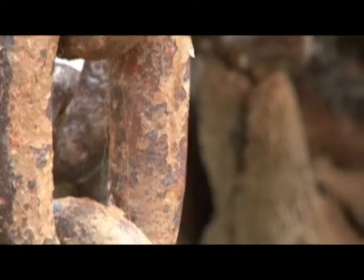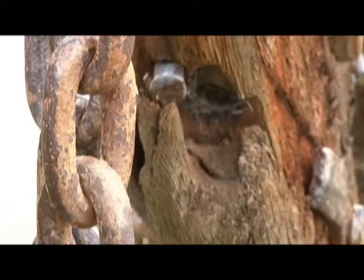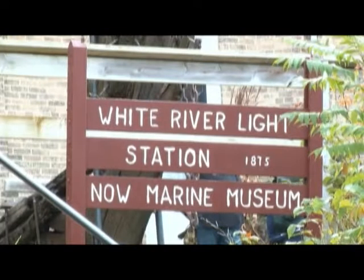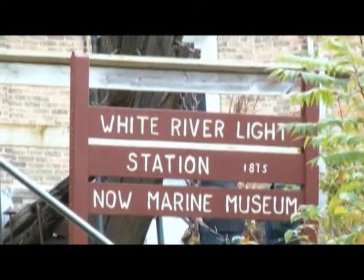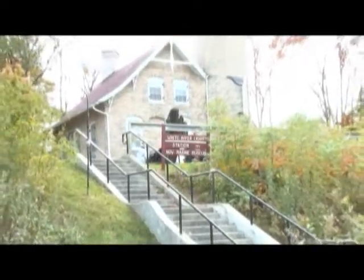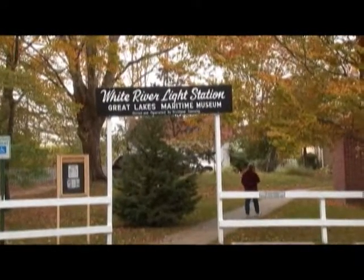He actually came because he wanted to get into the ship's chandler's business, which is outfitting ships with the metal anchor chains and such. And when he got here, he noticed that the ship's captains were all about the old river entrance into the area. And our namesake, the White River Light Station, plays an important role in the history here, because without it, they would not be able to do the lumbering. And that's what this area was known for, the lumbering operation. We were once known as the lumber queen or capital of the world, so it had worldwide status.